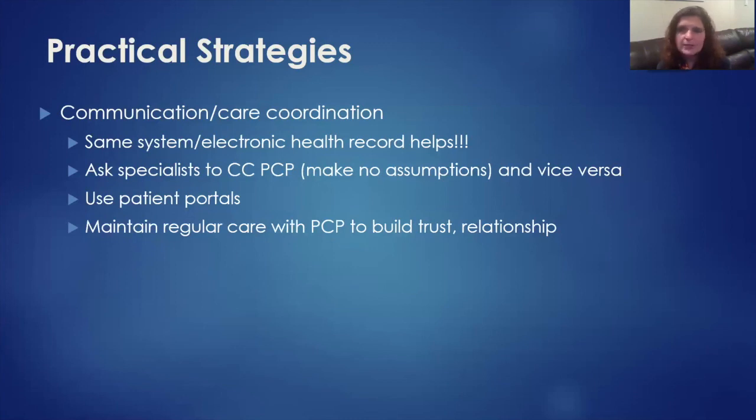The important piece is make no assumptions. In other words, just because you asked your specialist to carbon copy the primary care provider does not necessarily mean that it happened, and it does not mean that the PCP got the note. So this is one of the main issues with our healthcare system. And so oftentimes you do need to just make sure that this communication is happening.